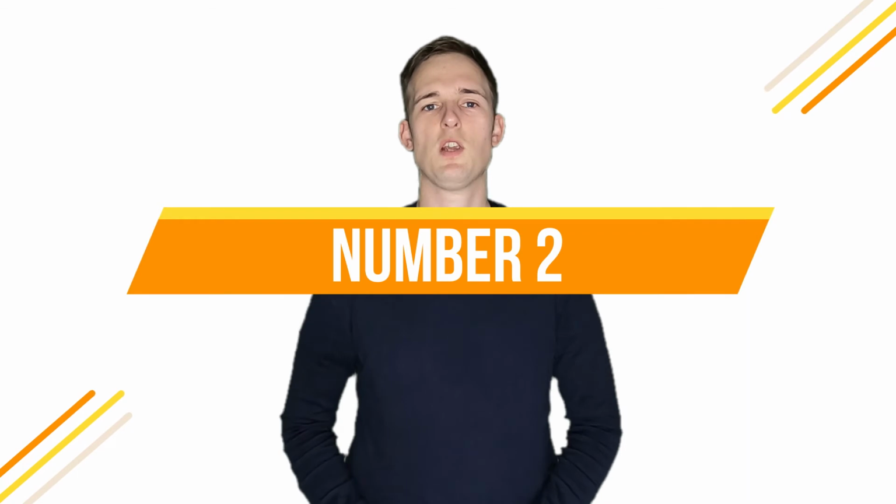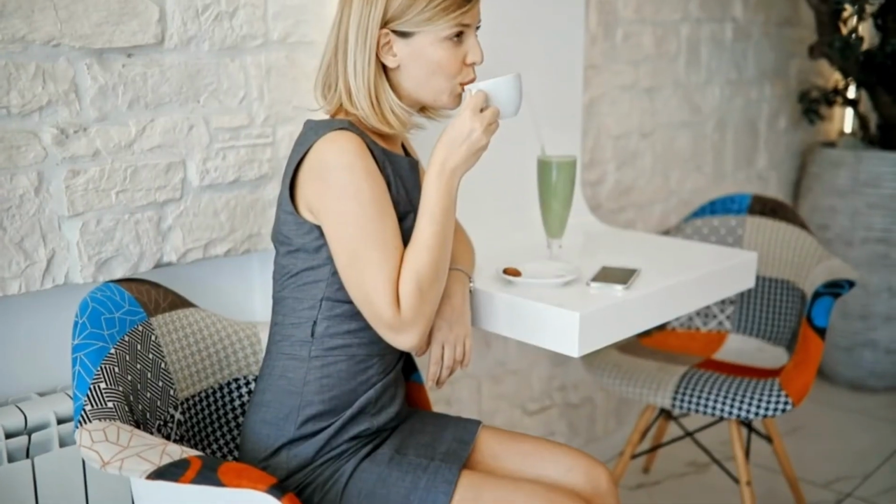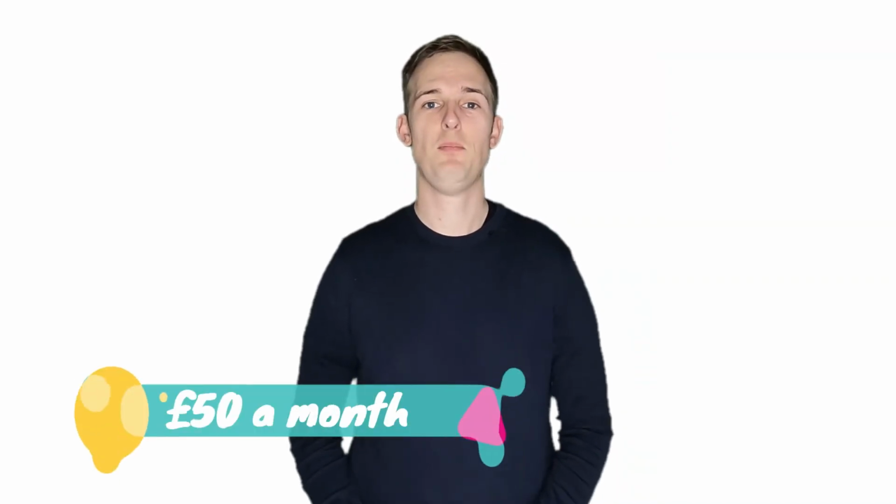Number 2 on the list, which helped me save money, was buying a 24-volt fridge and a 12-volt kettle. Again, an obvious one for some people, but I'm going to show you examples here of how much you can save from that as well. By having your own kettle, you can enjoy a lovely brew in the morning without needing to remortgage your house. Doing that one thing alone saved me £50 a month.